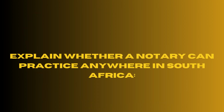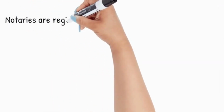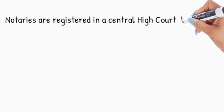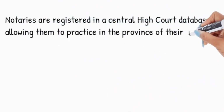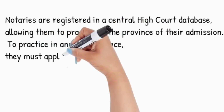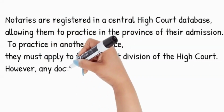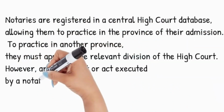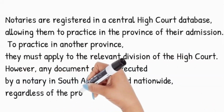Explain whether a notary can practice anywhere in South Africa. Notaries are registered in a central High Court database, allowing them to practice in the province of their admission. To practice in another province, they must apply to the relevant division of the High Court. However, any document or act executed by a notary in South Africa is valid nationwide, regardless of the province.